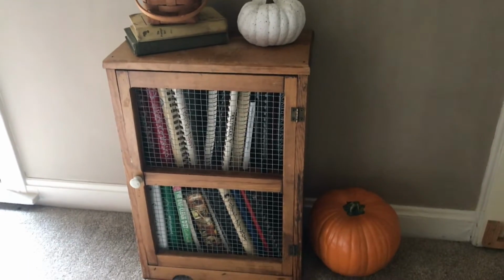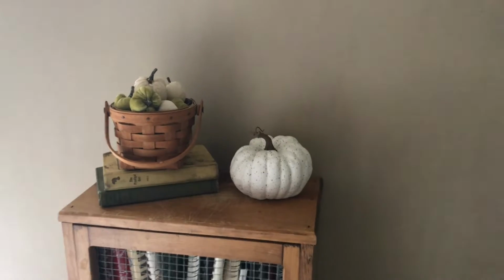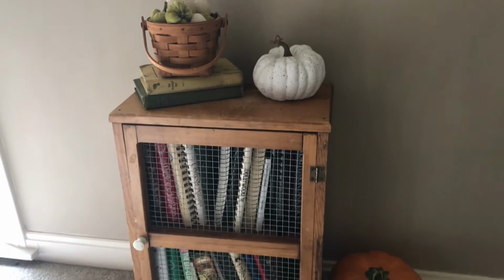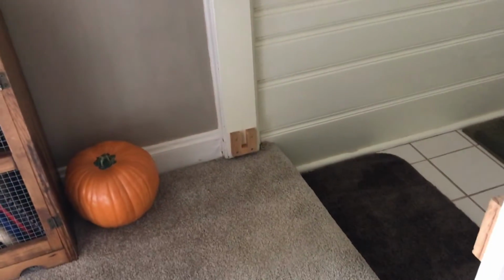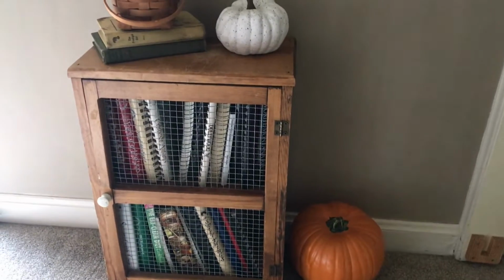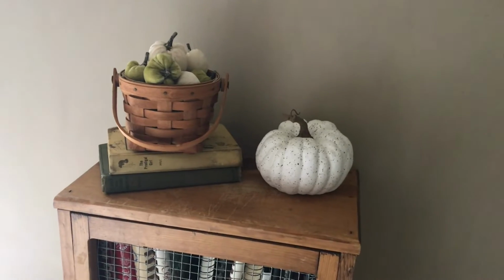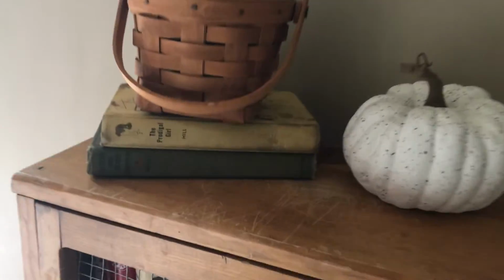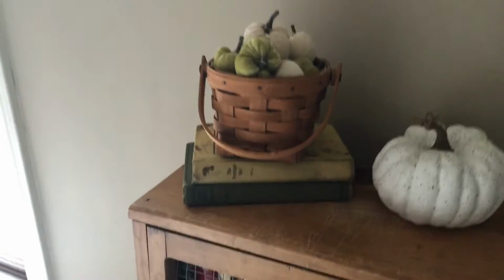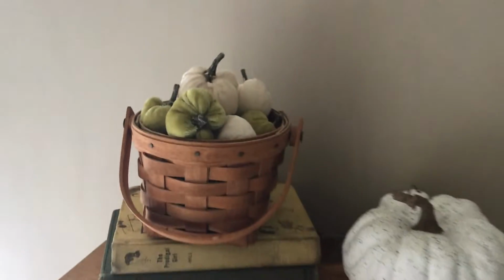I showed you this area before, and now I have it changed around again just because that's what I do. But this is actually between my entranceway over here. There's actually a step there. Oops, there's my knee. And then you come right into the living room, and it just looked a little blah or too sparse the way I had it before to me. So I put a couple old books there underneath my little Longaberger basket, and those pumpkins are from Hobby Lobby.